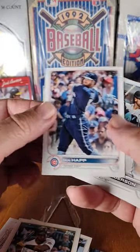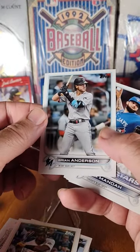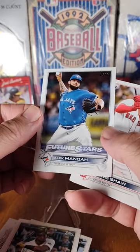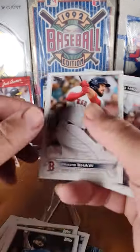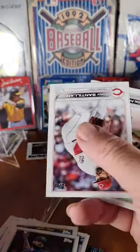These all should be on the Flex app. Hopefully, there's another future star. Seeing the 2022, there are some of the 2023, 2024 that are not on the app yet.